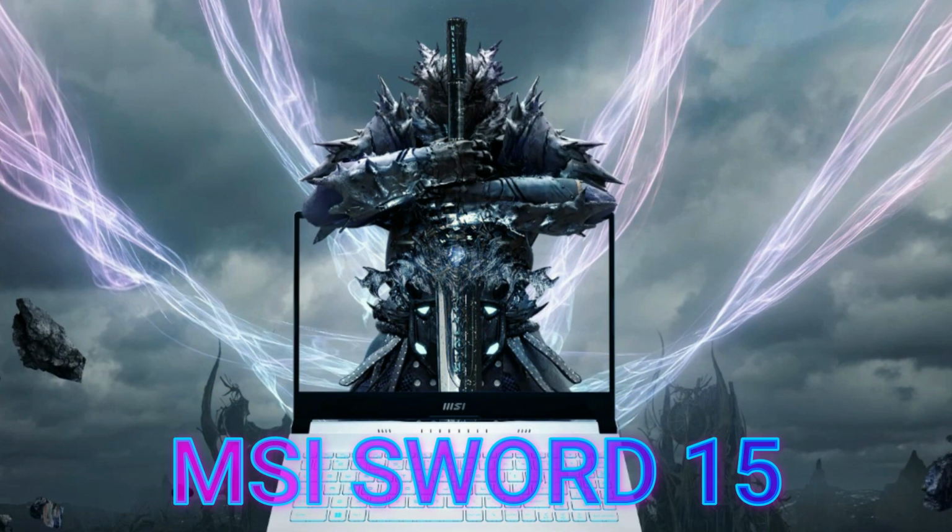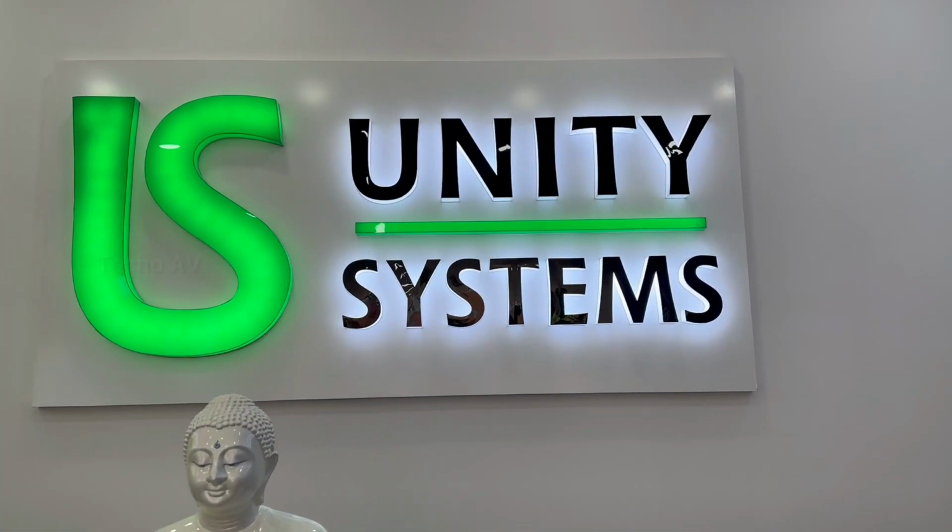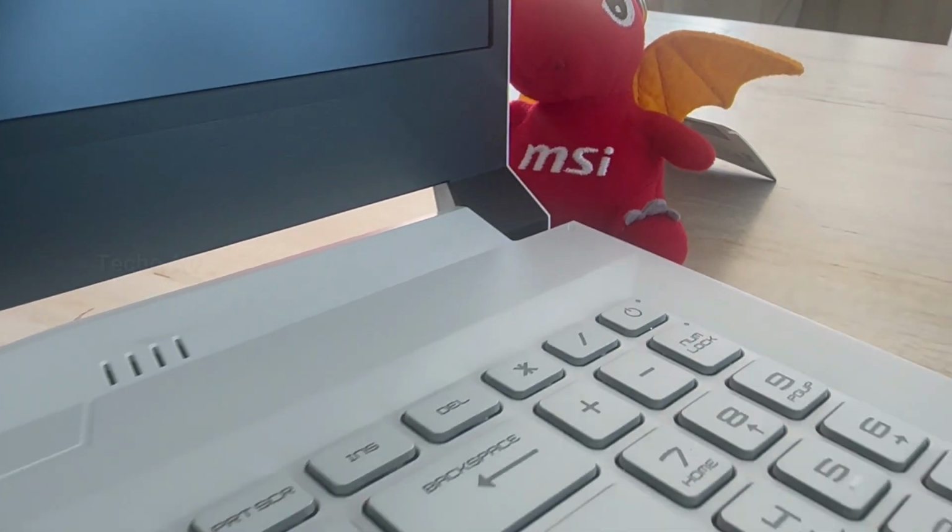MSI Sword 15. Unity System Solutions. Sword 15, sharpen your game.